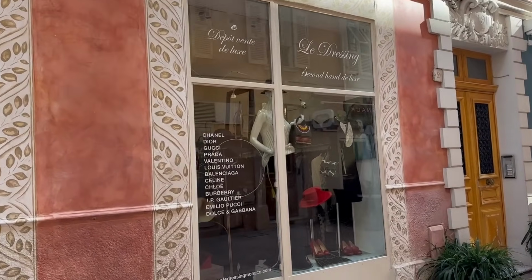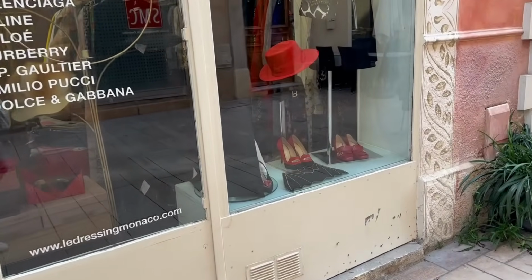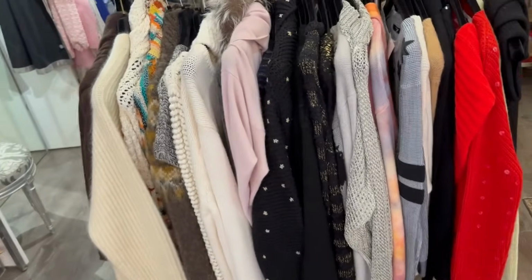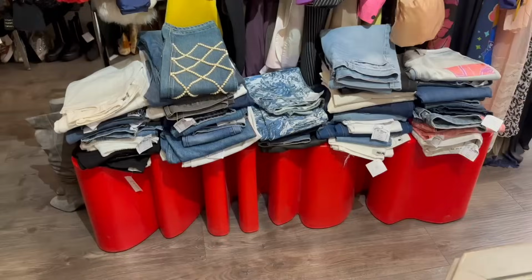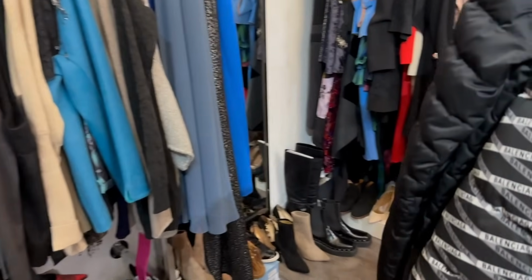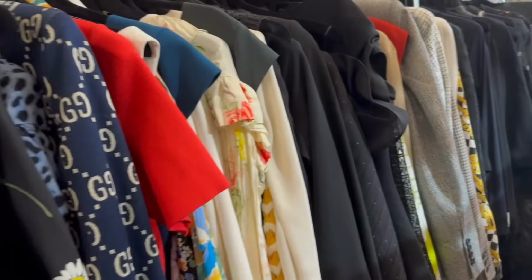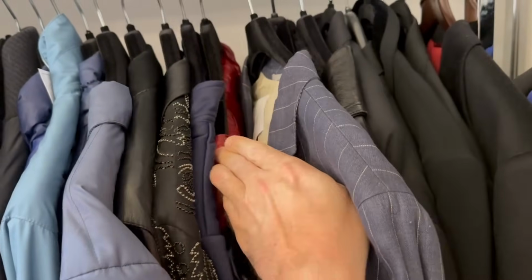Let's check out the window. Got some nice bags in the window and shoes. Let's go take a look. Bonjour, madame. Bonjour. Okay, this looks like a lot full of rails in this one. See if we can find some menswear. Let's have a little look. I found the men's rail.